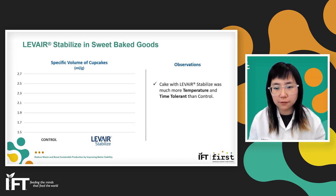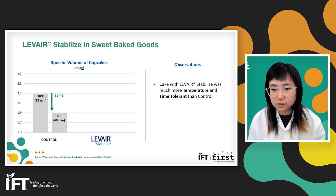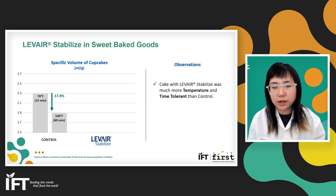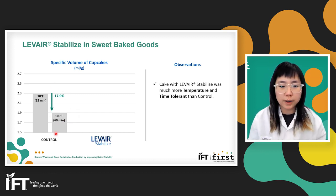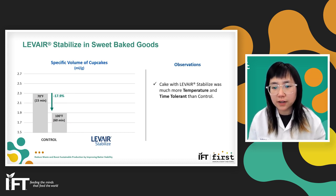In the chart on the left, the gray bars represent specific volumes of cupcakes baked with control, which is a commercial double-acting baking powder. You can see that after being held at 100 degrees Fahrenheit for 60 minutes, the baked cupcakes lost 17.9% in volume compared to batter that was held at 70 degrees Fahrenheit for 15 minutes. This shows that the leavening system in the batter had been significantly affected by extended floor time and elevated batter temperature.